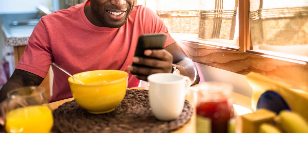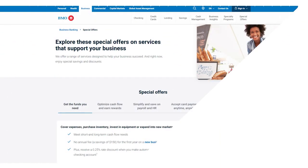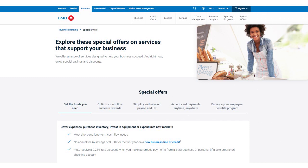Okay. So that's the first thing. The second thing, you want to evaluate the types of business lines of credit that BMO has. And the third thing you want to do is review your eligibility requirements.